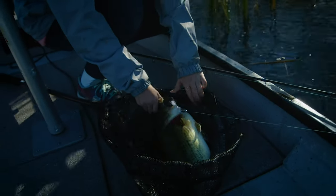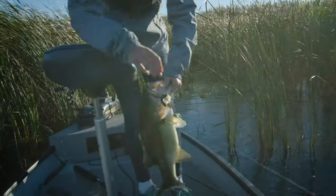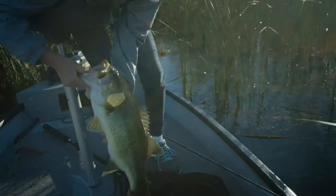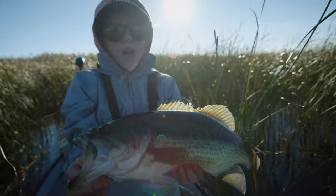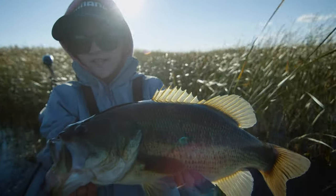Woo! Oh my God, this might be my personal best largemouth bass! Look at him right here! Oh my goodness! This is awesome! Oh yes.